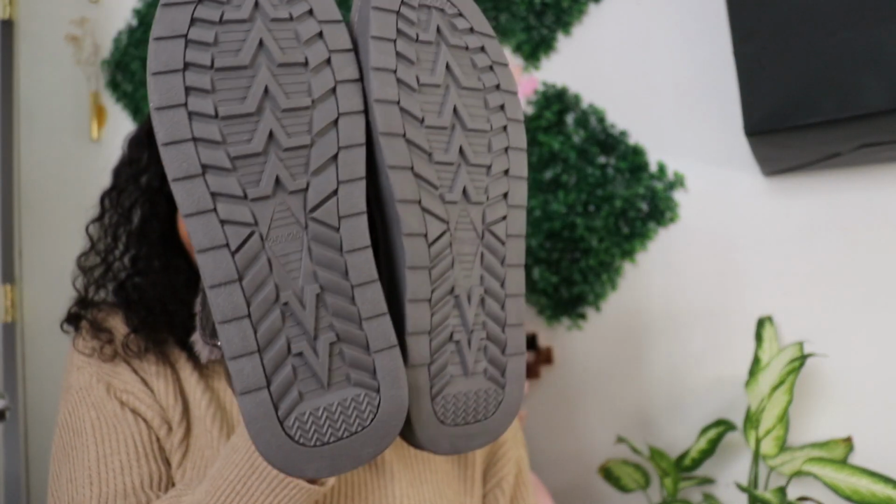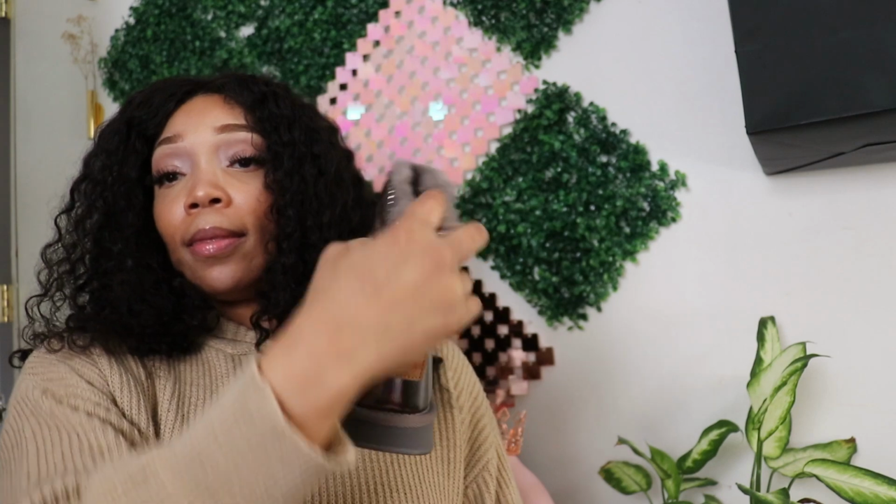This is the bottom. So comfortable. And this is the back. I like the metallic look. I believe it's trending. It's in. These are shoes that you can dress up or dress down. Especially, we just got snow this week, and sometimes you want to have an all black dress on and you just want to have some cute shoes with it.